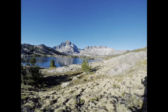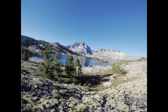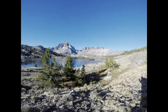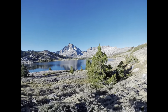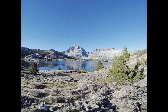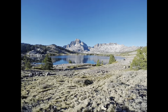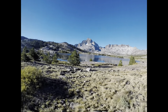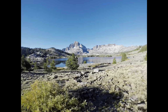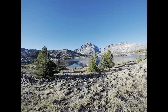I am sad to be missing fall back in Pennsylvania, the apple cider, the pumpkin pies, festivals, but I think that fall in the high Sierras is a reasonable substitute at least for this year. Great hiking weather, beautiful scenery.